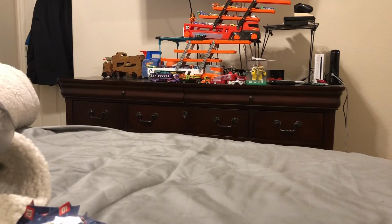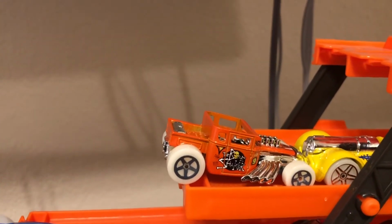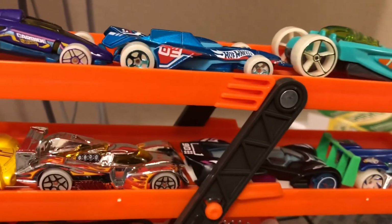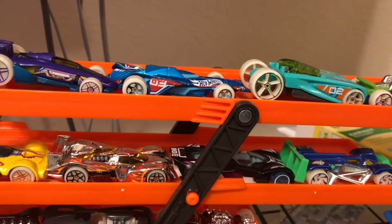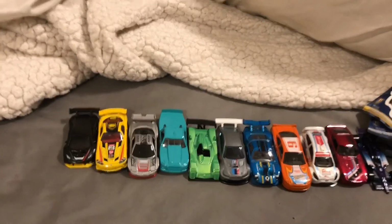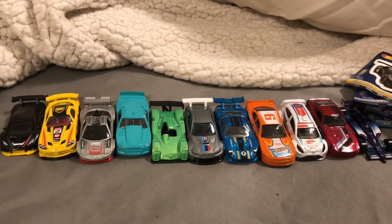Unlike what I had to do with Bone Shaker, where I got him for my birthday, where I had to go to a convention to get him, and then I had to try several times for the other castings. Track Hammer, well, it only took me one try to get Track Hammer, but Futurismo I had to try a few times for. But yeah, that's pretty much it for this video. I'll try to find the Superbird eventually. It'll be very easy for me to find that one.